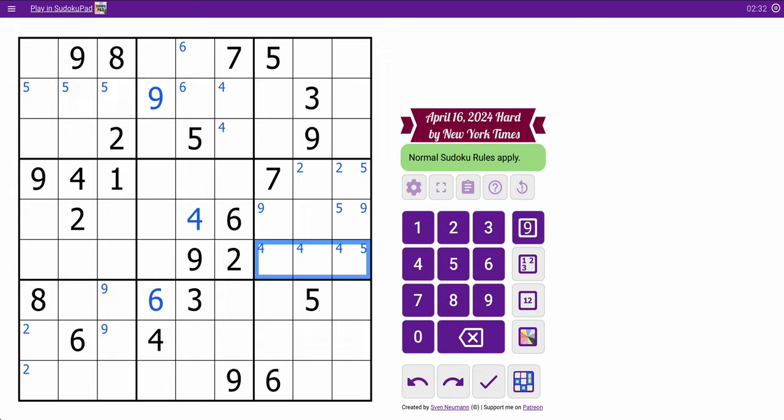Oh, where does seven go in column five? It can't go in those two because of this seven. It can't go here because of that one. Seven must be in one of those two. That puts it in one of these two. The seven in row four looks left, which rules that cell out. Okay.